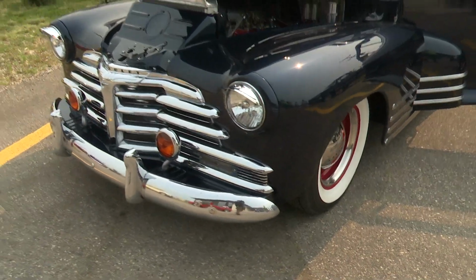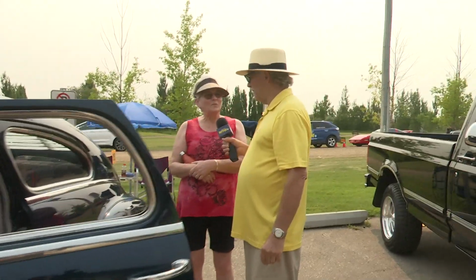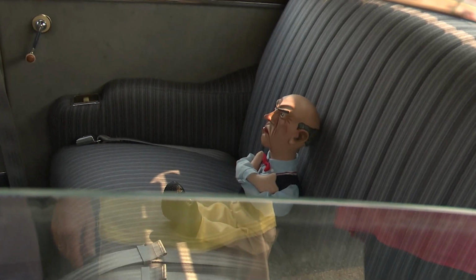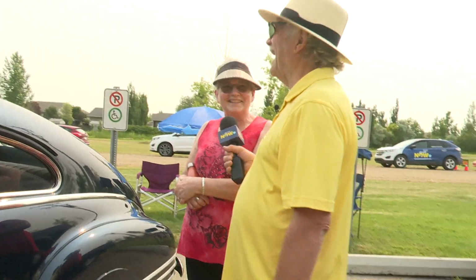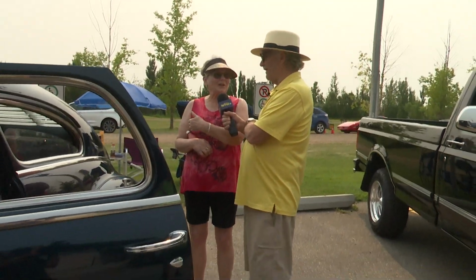Who's that little character in the back? That is Jeff Dunham's puppet, Walter. Oh, you don't know Jeff Dunham? No, I don't. He's a ventriloquist from the States. And why is that special to you? Well, because he makes us smile. He's grumpy, and we just look at him and smile. And a lot of people recognize him when they come and look at the car. And there's Walter!